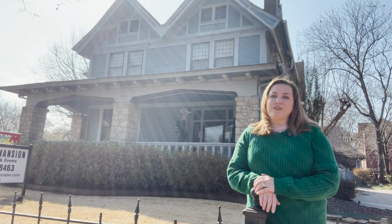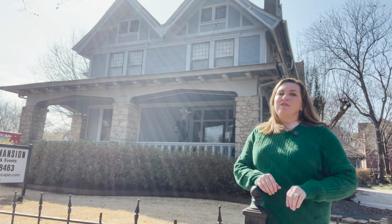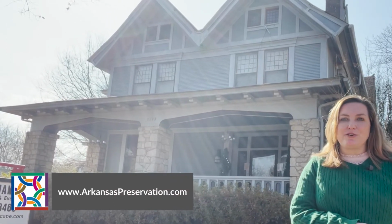We hope you've enjoyed our tour here of the Foster Robinson House. We'd like to thank Deanna Fleming and the Mystery Mansion team for quite literally opening the doors for us so we can get a behind the scenes look at this beautiful National Register property.